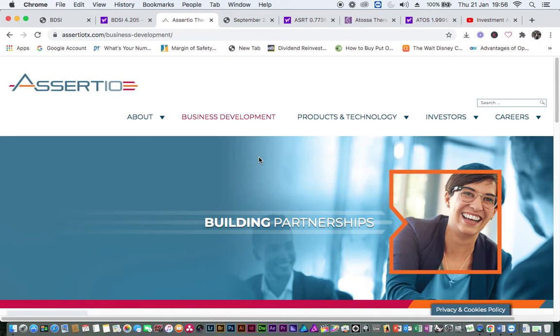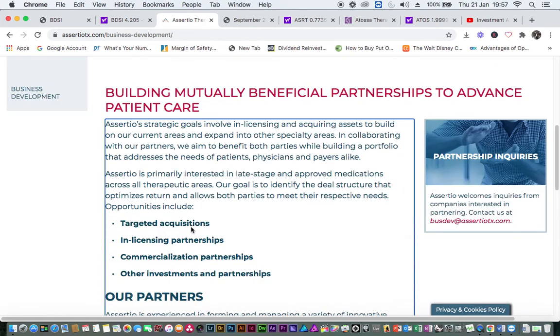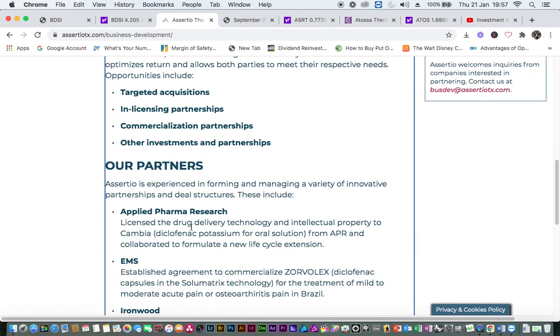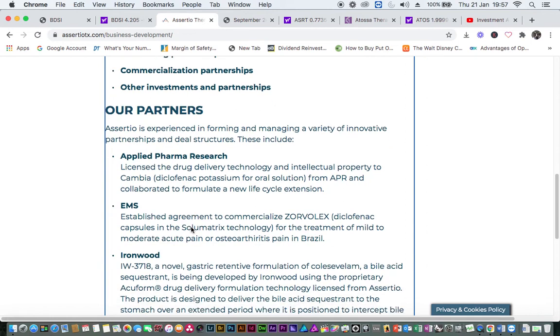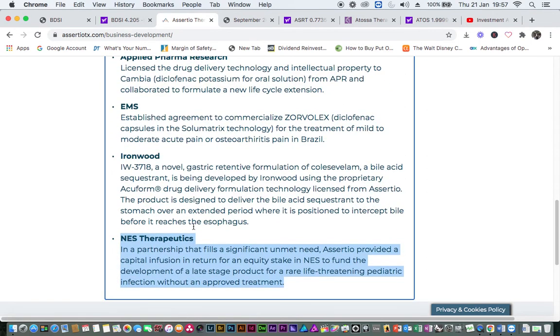And if you would like to know how, well, you see, ASRT provided a capital infusion in return for an equity stake in NEST to fund the development of a late-stage product for a rare, life-threatening pediatric infection. And if you ask me, I would say the strategy has been very, very effective so far.